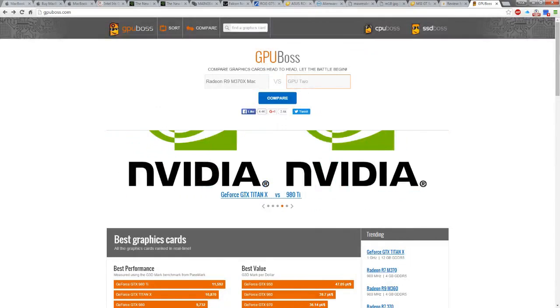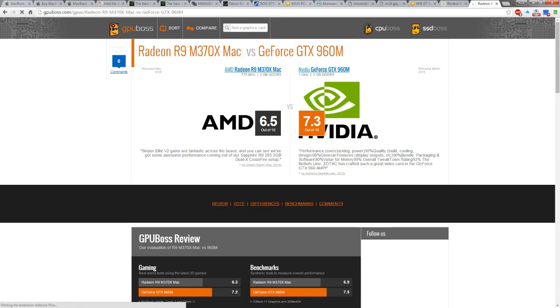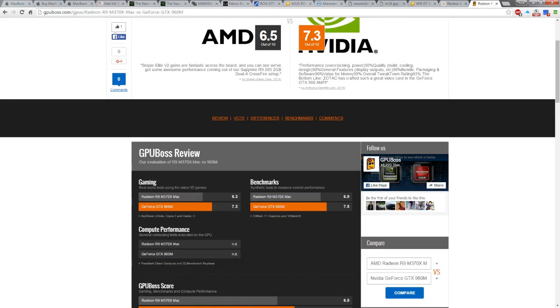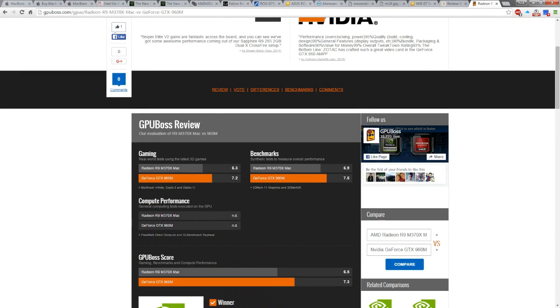How do I know you get more GPU? Well, let's quickly do a gross comparison. So we got the GTX 960M versus specifically the R9 M370X for the Mac. Compare the two. And it wins by almost a full point. Just flat out. Actually, the graphs make it look quite a bit closer. The GPU Boss score, it's only 0.8 of a difference. It's still noticeable, but not by much. So I'd say you end up about even. You do get that gimmicky trackpad, but nobody cares. Alright, so let's move on.